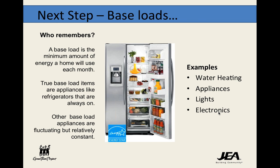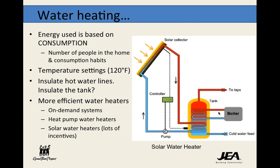So base loads, we talked about the monthly usage and we looked at the HVAC loads, the heating ventilation loads, but then we also talked about the base loads, which is that minimum energy required that your house uses each month, which includes like your water heating and your appliances. So we're going to talk a little bit about that right now.